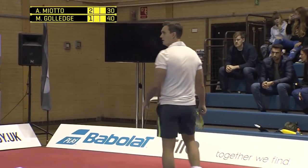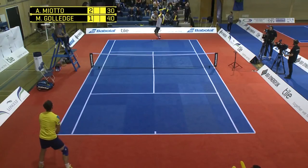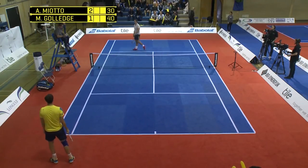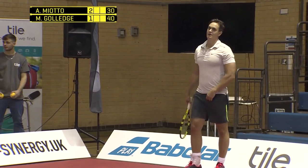Pretty lethal combination that he has though. That huge first serve just follows it forward. He knows he's not going to get a great return. Again, Golledge pointing as though it's wide. It's been called wide. Game, Golledge. Two games all. Back on serve.